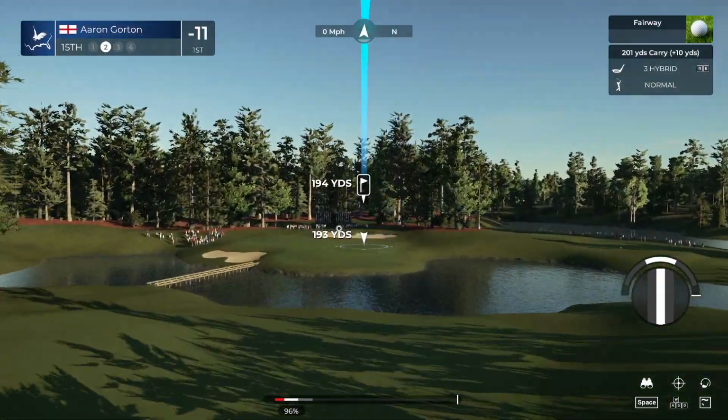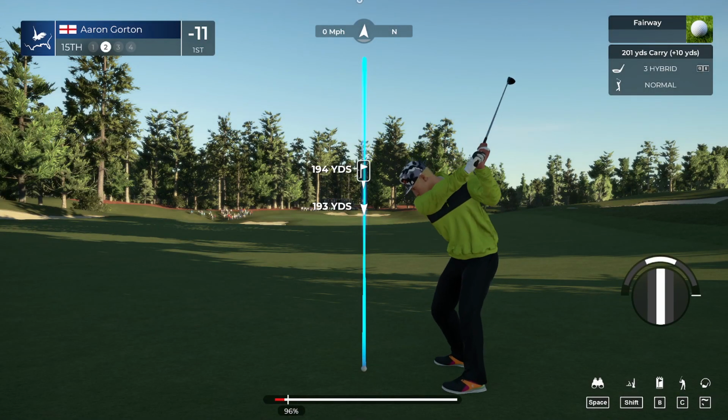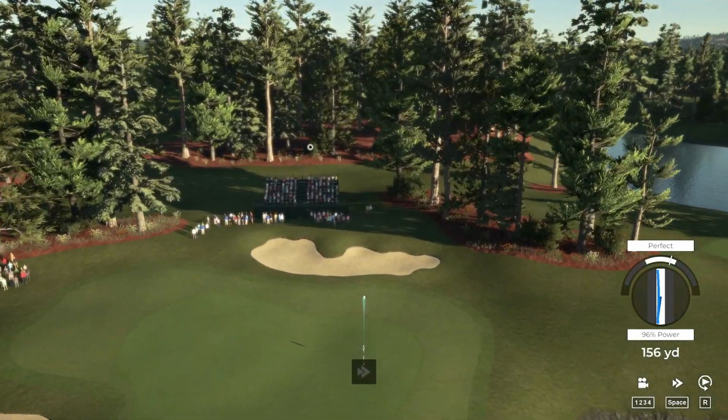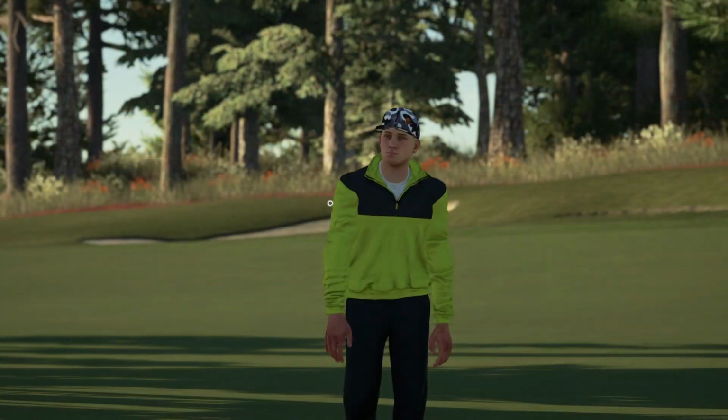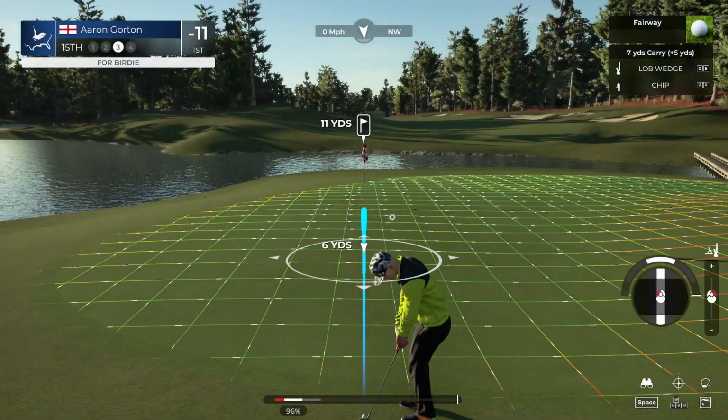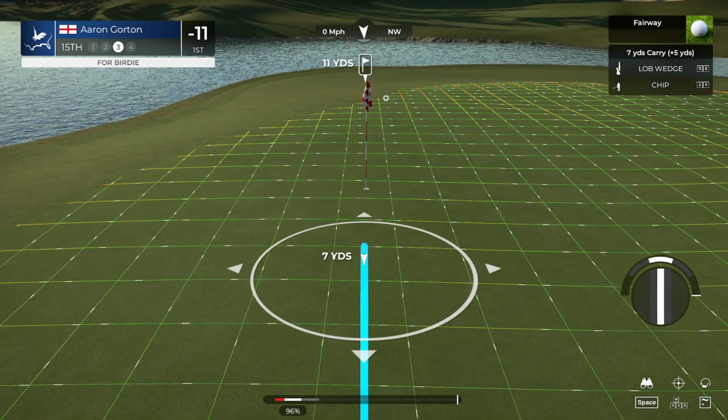Time now to play the second shot on the 15th hole. Looks to be going with a hybrid here. This one is chewing fiber. That approach didn't seem to fit their eye. Airmailed the green with that approach.